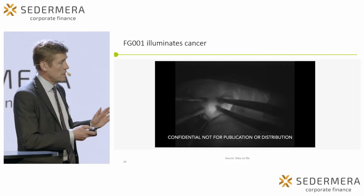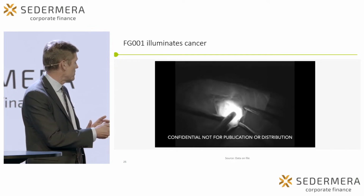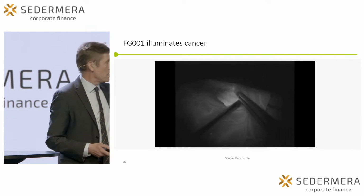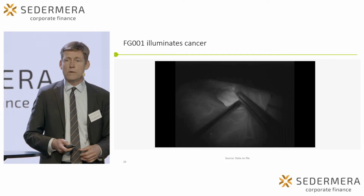But now you can see that the neurosurgeon is dissecting, so separating the cancer from the normal tissue to be able to take out the cancer. So the white bubble in the middle is the cancer, and then the dark tissue around is the brain.